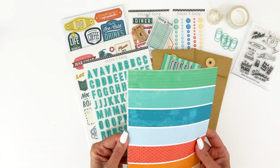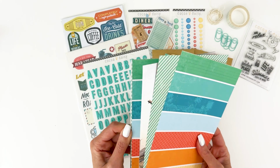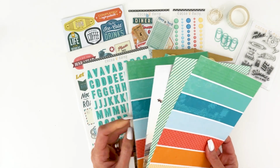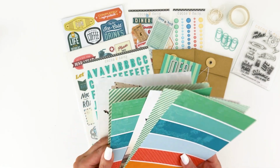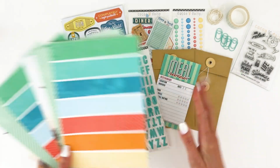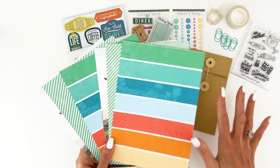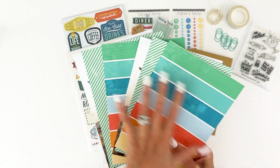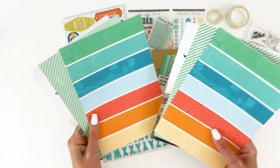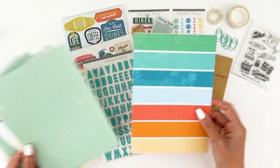and then you get 6 sheets of pattern paper. There are 3 double-sided designs, and these papers are in the core kit, whether you get any of the other, even if you get the 12 by 12 papers, you're still getting everything that you see here, okay? So let's go through these real quick.